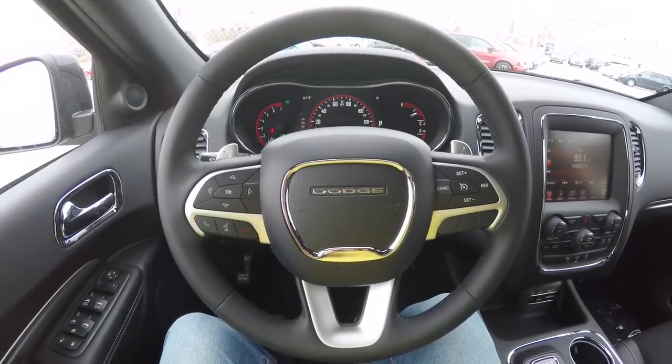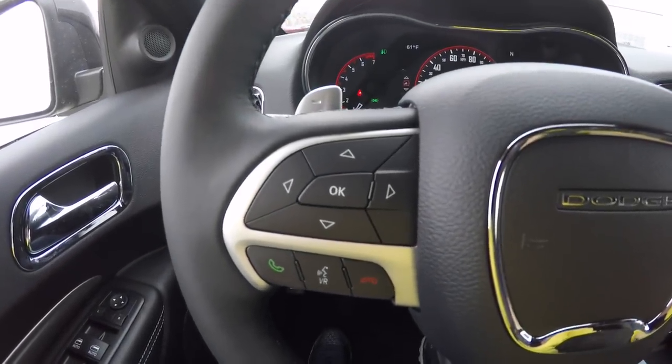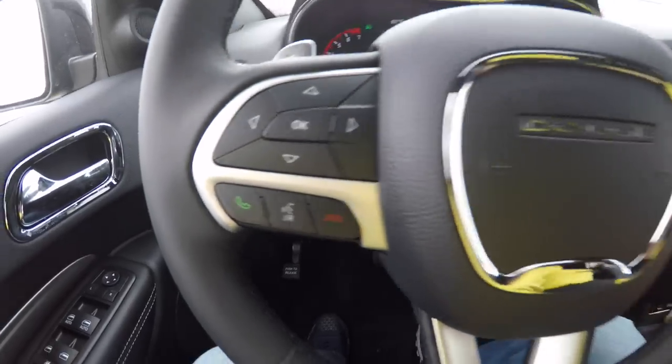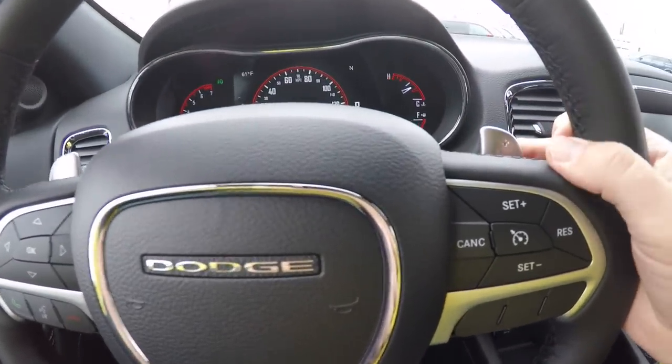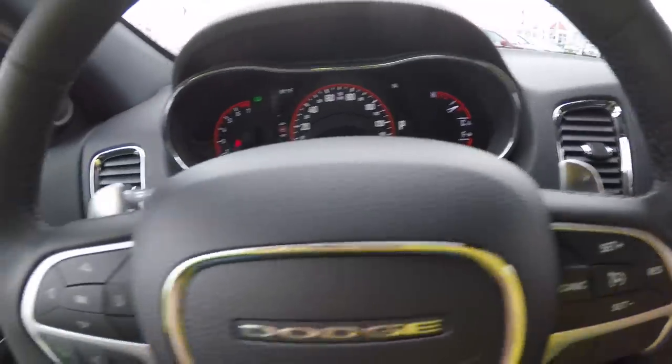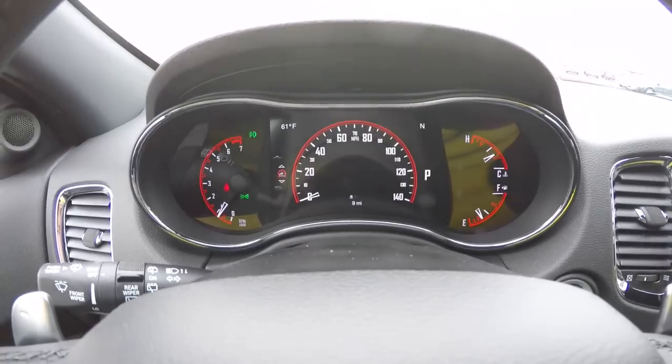Alright, and pan through the interior, just show a little bit more detail. You have your controls for your 7-inch multi-view display and your Bluetooth Uconnect, as well as cruise control, zinc-plated paddle shifters for manual shiftability, upshift on the right-hand side and downshift on the left. Does have the reconfigurable instrument cluster.